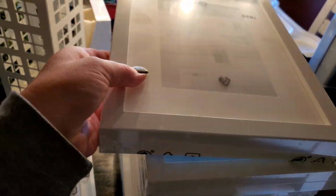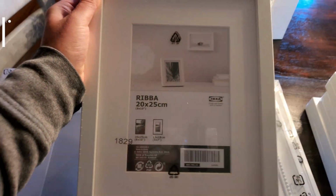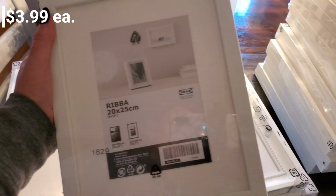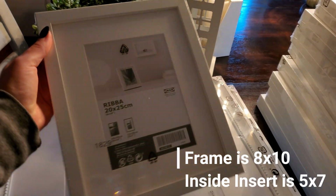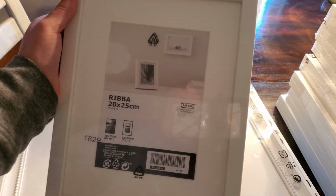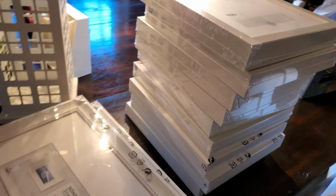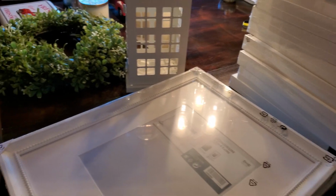And then I got 9 of these smaller 5x7 frames to do the gallery wall in my house. I've always wanted to do that, and I just love how thick these frames are to do that. So yeah, let me know if you guys want to see that. I'm going to research how to properly do it, but I will make a video for sure if you guys want to see that.